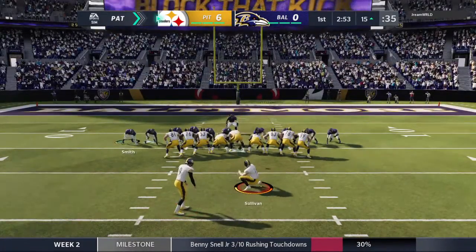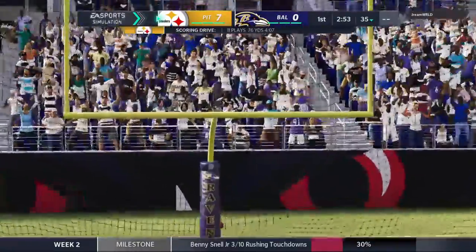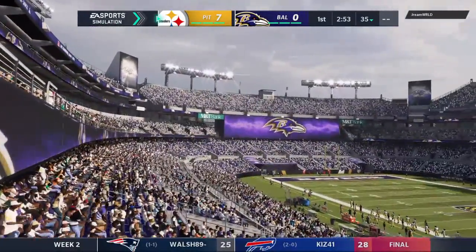And the Steelers take the ball down the field and score on their opening drive. And he'll put it through to make it 7-0 Steelers. The score, Steelers 7, Ravens nothing.